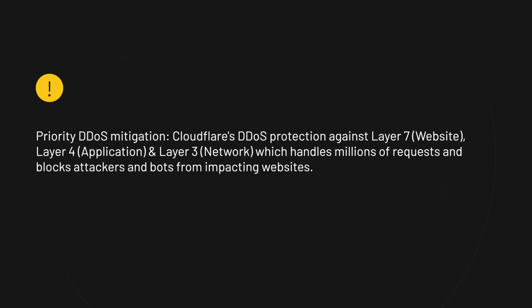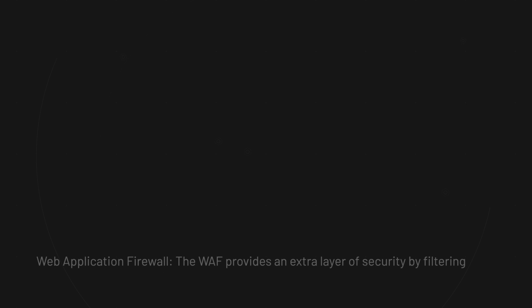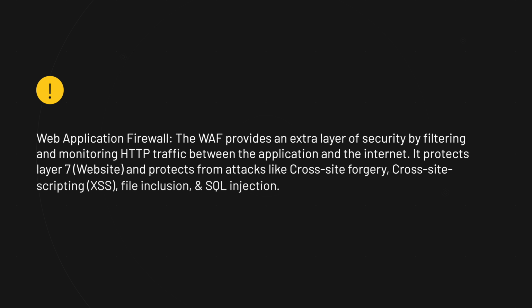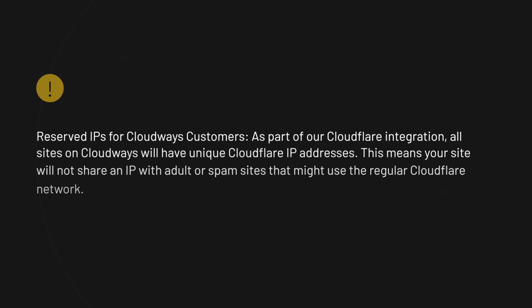Now, what else do you actually get when it comes to the security side of things? Well, first of all, you get priority DDoS mitigation. Cloudflare's DDoS protection against layer 7 website, layer 4 application, and layer 3 network handles millions of requests and blocks attackers and bots from impacting websites. You also get a web application firewall, or the WAF, which provides an extra layer of security by filtering and monitoring HTTP traffic between the application and the internet. Again, it provides layer 7 website control and protects from attacks like cross-site forgery, cross-site scripting or XSS, file inclusion, and SQL injection.